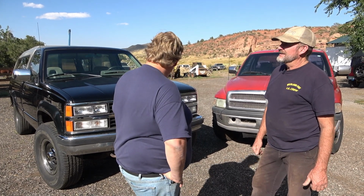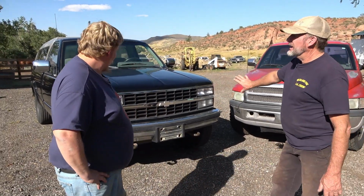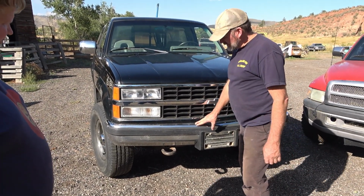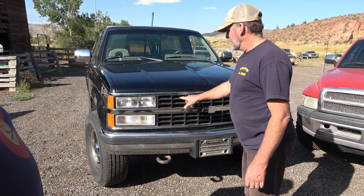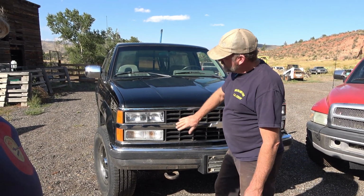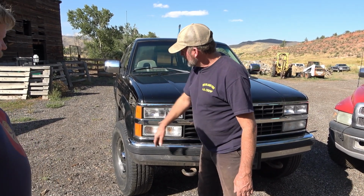Well, I guess we can start at the front. That's a shiny new grill right there. I know, that looks really nice. Luckily, the truck had a great bumper to start with. I think it didn't have many flaws in it, but you know how Chevy grills are. They all flake off after a while. So this one had flaked all off, so I bought a new grill with nice chrome and new headlights, new marker lights. I think I reused these lights right here.